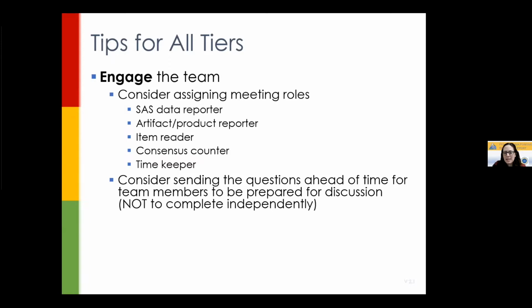Especially important to consider as roles are the self-assessment survey and artifact or product reporters. Those are both very important components to scoring the TFI, but they're often overlooked. So if you have someone in that role to say, I'm here to make sure that I know we're talking about the SAS data when we're thinking about our scoring, that makes it more intentional. You might also think about sending the questions ahead of time to the team members so that they're prepared for the discussion. If they have a chance to review it ahead of time, it can make everything move a little more quickly and more efficiently.